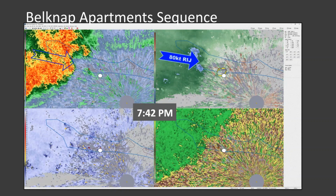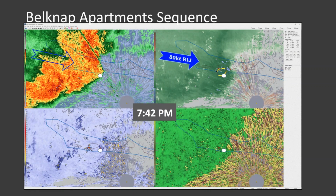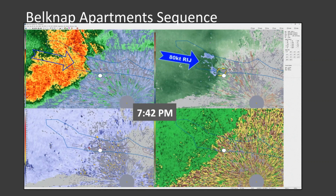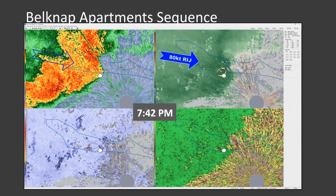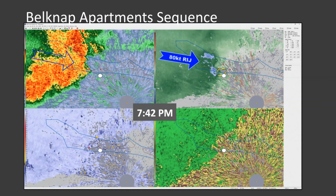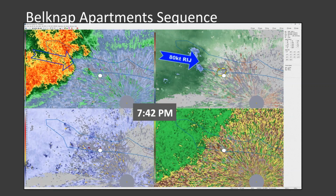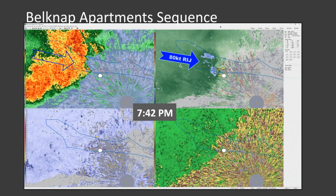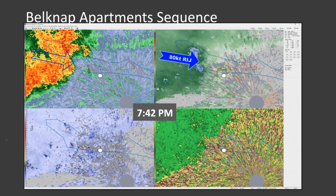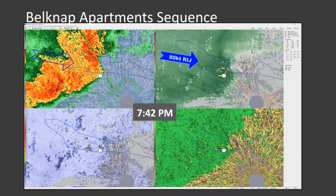So the Belknap apartment is right there. And you can clearly see a little velocity shear gradient there with one of the mesocyclones. There's another one up to the north of it, and that one's dissipating, and you can also see a little bit of the backdoor polar front outflow boundary sinking south into it. Not a lot to see in the spectrum width here because we have a lot of ground clutter contamination.